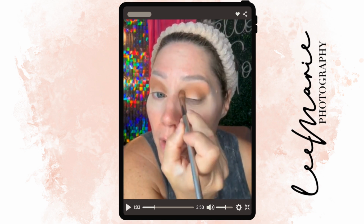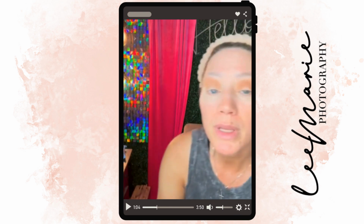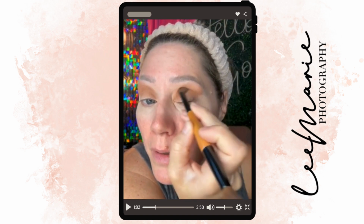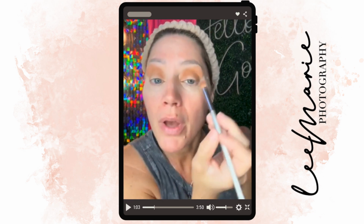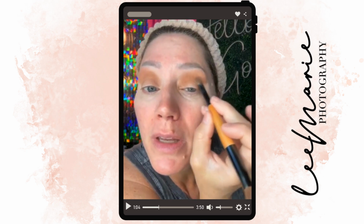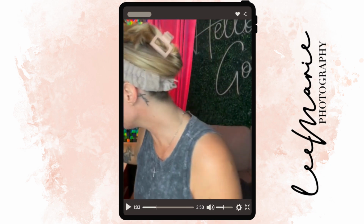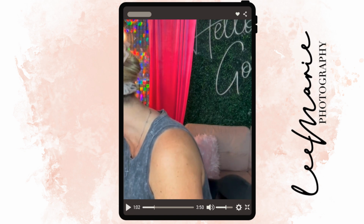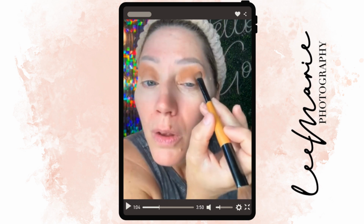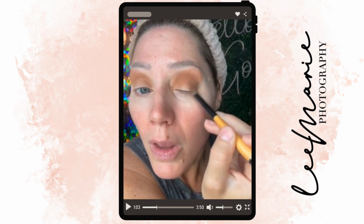This is so wild because I have never done my makeup looking in a phone camera. Okay, I feel pretty good about this. I do feel like this side is a little bit darker. Again, trying to look in this camera and do this makeup. I definitely think this is an art that you have to perfect.